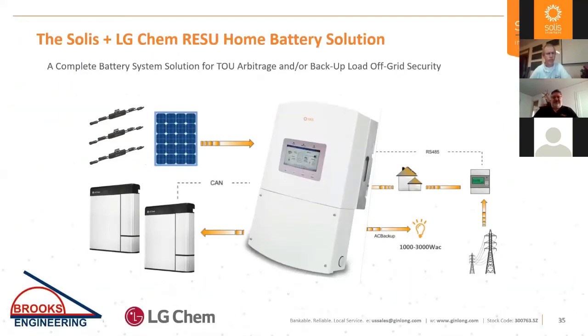And this is basically the whole solution. You have one box on the wall, your Solis hybrid inverter, and then you have your 10 or 20 kilowatt hour system right below or on the wall next to it with the LG Chem, and then your PV up on the roof with your rapid shutdown solution. Remember, this has your PLC signal generator in the inverter.